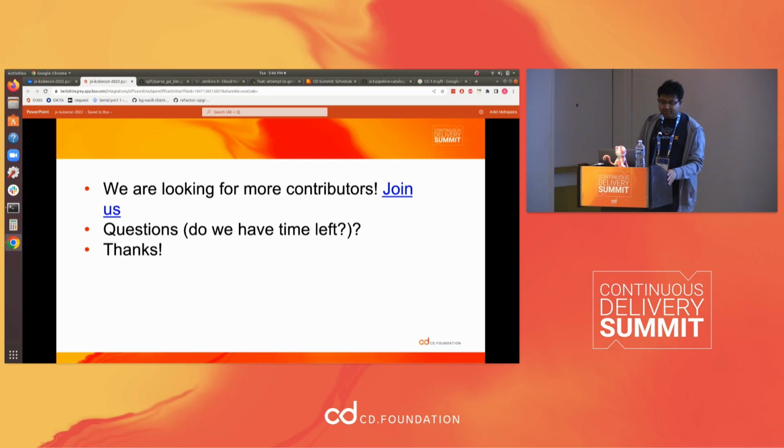So we have plans. We are planning to go for commercial support, and that is something that the TOC is looking at. So it's not dead yet. I think that's the important part, because people thought that it was dead.